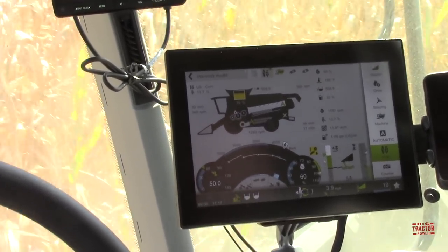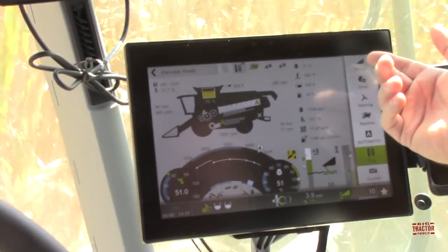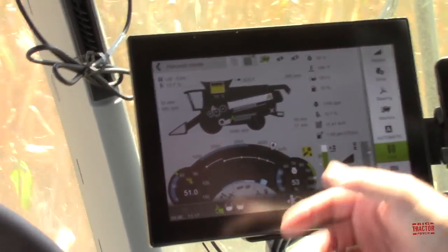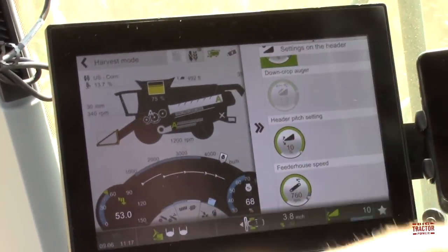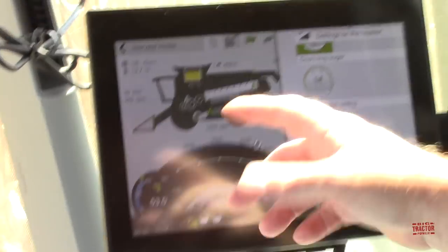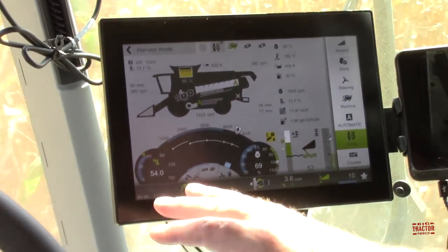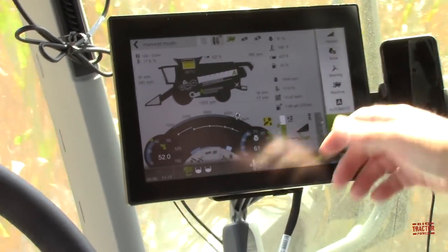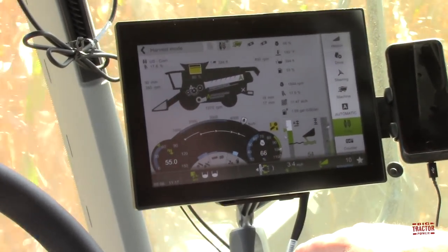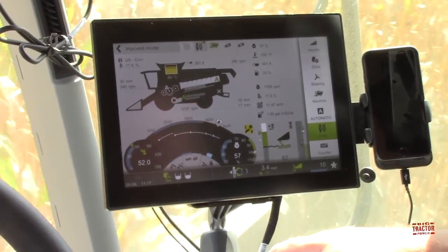If I need to make adjustments to certain features of the header, without actually having to go into the header icon and go through a menu, I just tap on the header and all those features pop up. If I need to make adjustments to my end divider augers, I do that right in here. So it makes things a lot more convenient when you can access them all from the surface of the screen rather than having to go into sub-menus. Oh, it sure does. It's definitely an impressive setup.